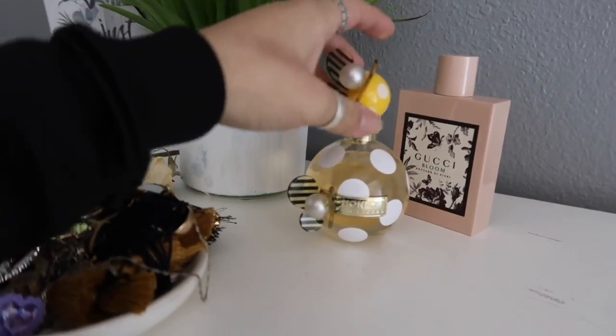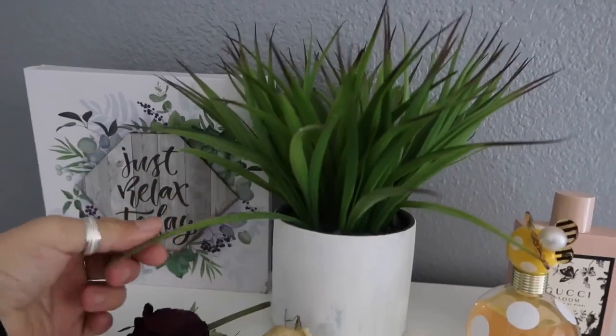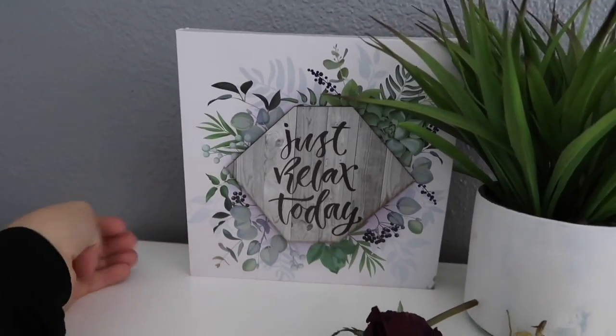Este es un perfume de Marc Jacobs, and then my Gucci perfume. Una planta que compré en Ross, and then my little niece bought me this for my birthday. It says just relax today, which is so cute.